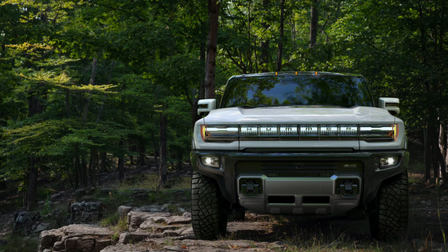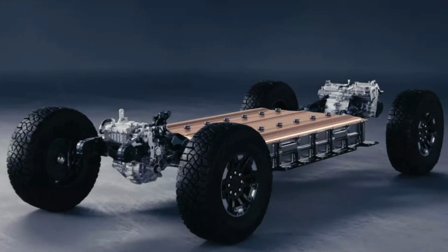Now the Hummer EV2X will come out in the spring of 2023 with a starting price of $89,995, and that offers the crab walk, adaptive air suspension, and two electric motors. Following that will be the Hummer EV2, which is their base model, coming out in spring of 2024 with a starting price of $79,995. And that one will come with two electric motors, but forgoes most of all the off-road goodies.